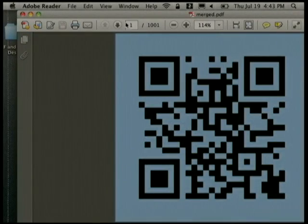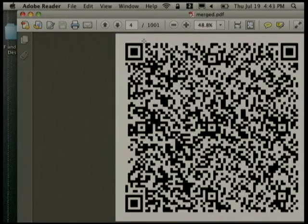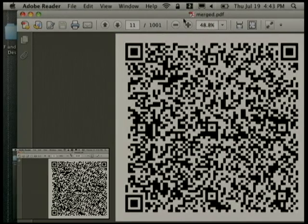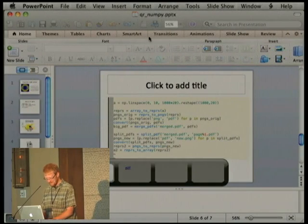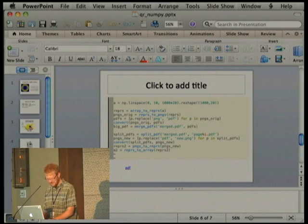So I don't entirely recommend this. So there's a bunch of these. If you look up here on the top, this is 1,001 pages. That's 2 reams of paper for a single image for one of the coordinates. But it'll get you through in a pinch.